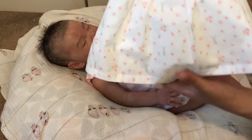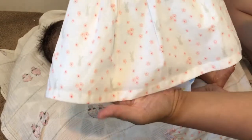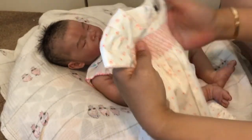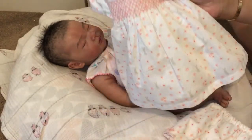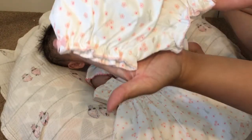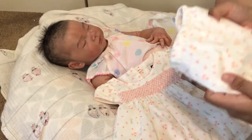Oh, and by the way, let me show you guys the outfit. So it's this little top. And this one is very much Aria style. She's a little bit more feminine and delicate, but yeah, it's so cute. It has little bunnies on it too.